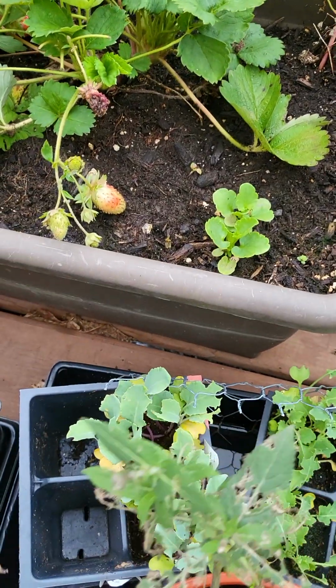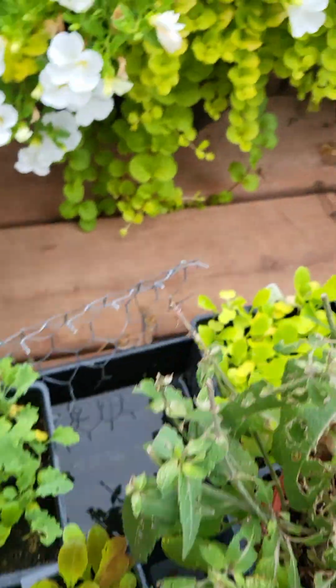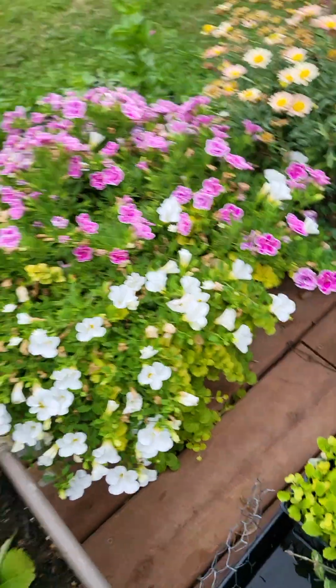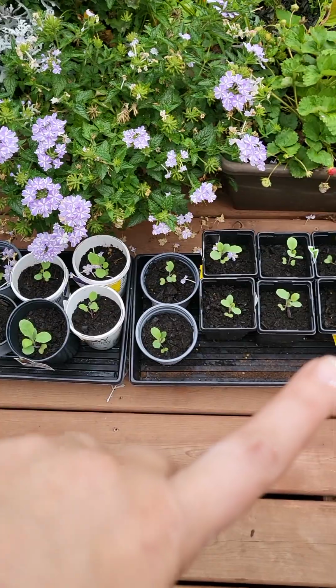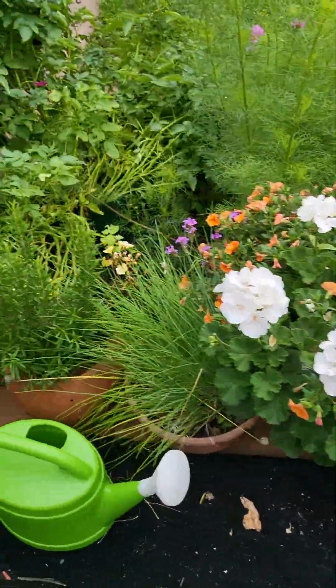These are, I've got kale starts, cabbage starts. I've got some more lettuce I got to put in. And then this is like a Chinese kale. Chinese cabbage that grows up, right? These are all ornamental kales for the front yard once it starts to get colder.